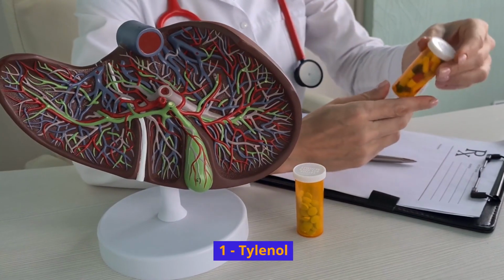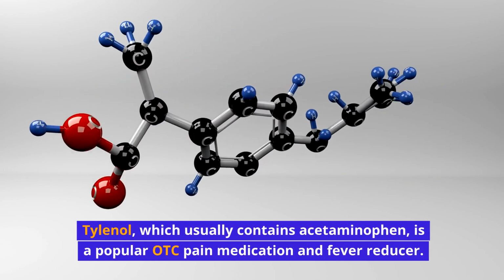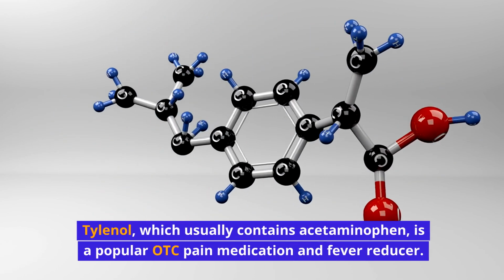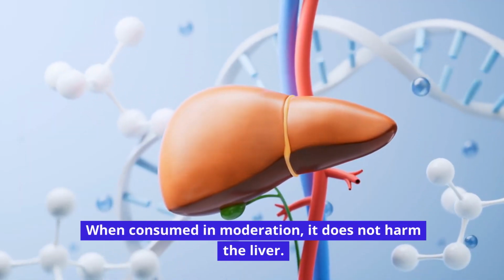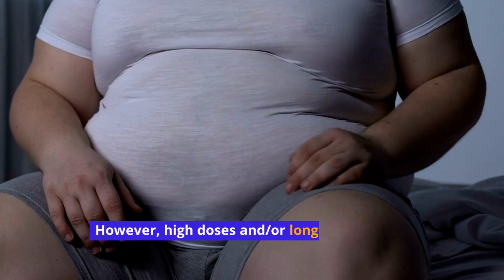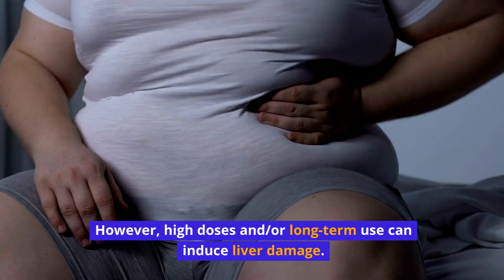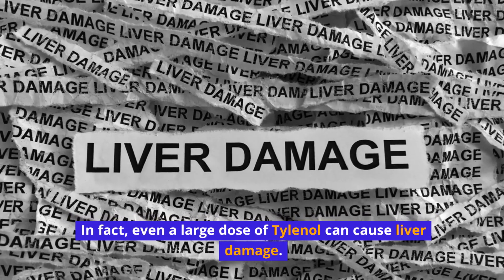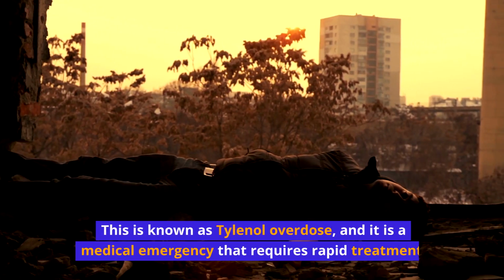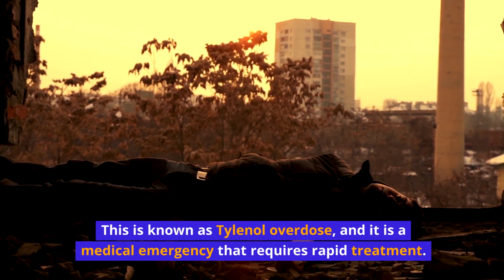1. Tylenol. Tylenol, which usually contains acetaminophen, is a popular OTC pain medication and fever reducer. When consumed in moderation, it does not harm the liver. However, high doses and/or long-term use can induce liver damage. In fact, even a large dose of Tylenol can cause liver damage. This is known as Tylenol overdose, and it is a medical emergency that requires rapid treatment.